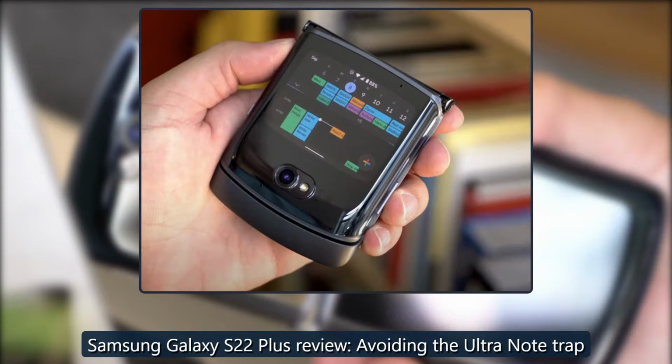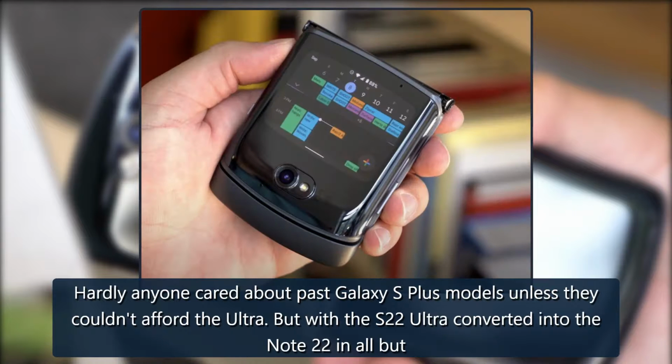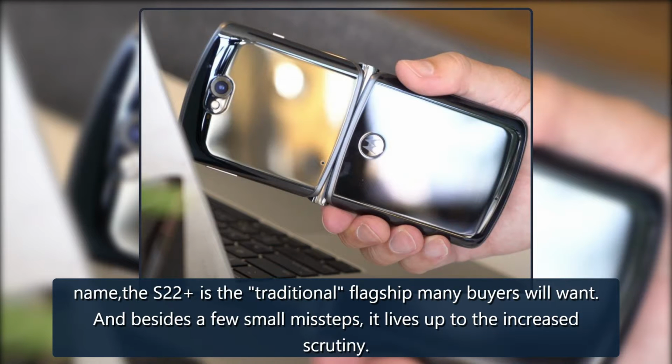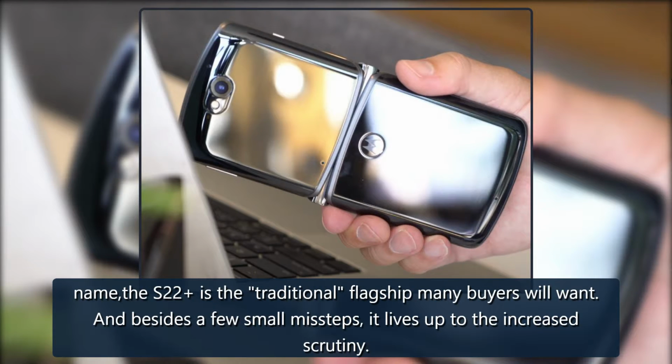Mostly pluses, few minuses. Samsung Galaxy S22 Plus review: avoiding the Ultra Note trap. Hardly anyone cared about past Galaxy S Plus models unless they couldn't afford the Ultra. But with the S22 Ultra converted into the Note 22 in all but name, the S22 Plus is the traditional flagship many buyers will want. And besides a few small missteps, it lives up to the increased scrutiny.